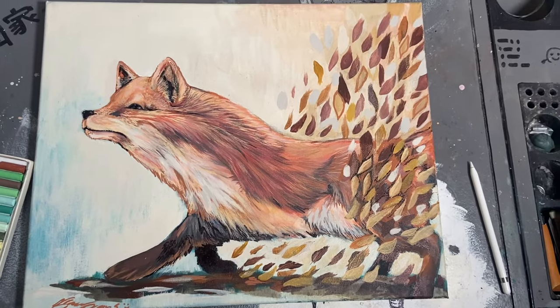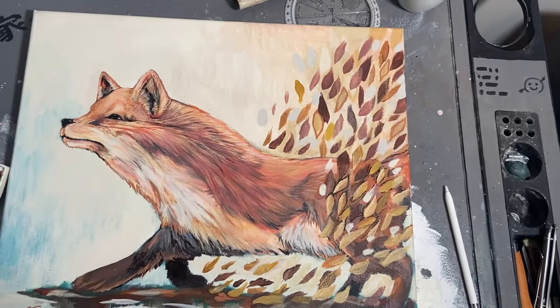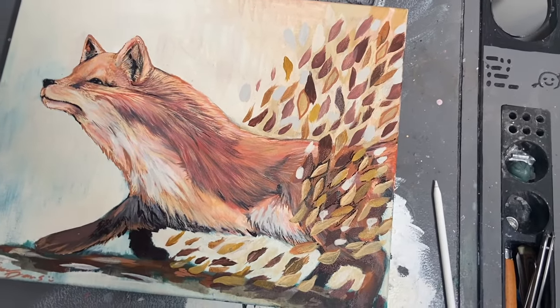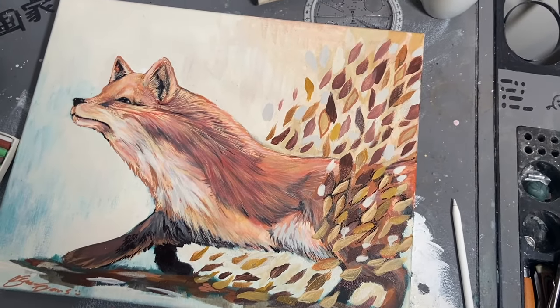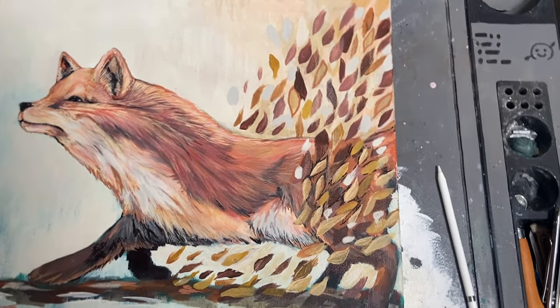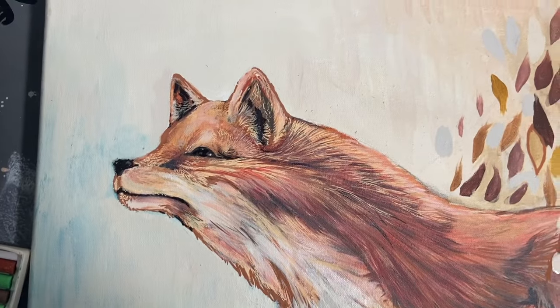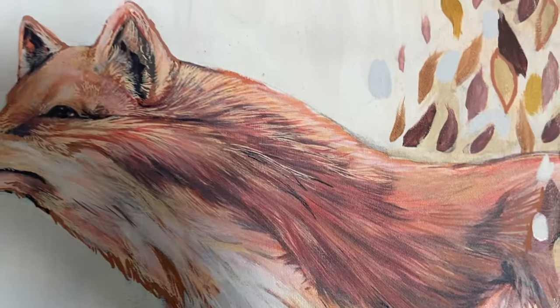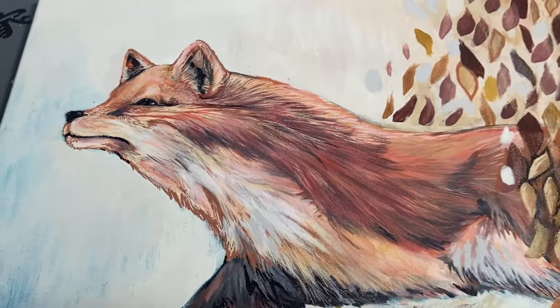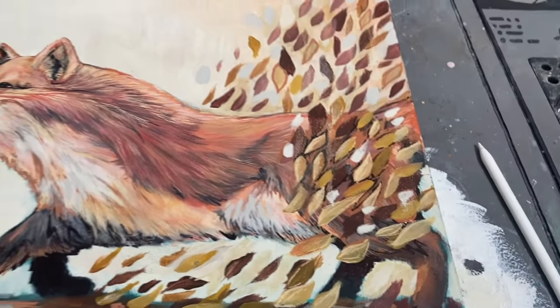So I did a little bit more touching up on the leaves here. I intentionally left them a bit abstract because I think if I ended up doing hyper-realistic leaves, it would either take me a couple more hours or would take away from the overall feel of the fox. And honestly, I'm very proud of how the fur looks on him. Very, very proud.